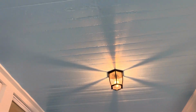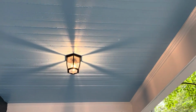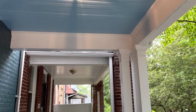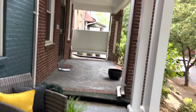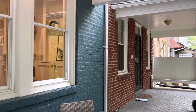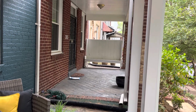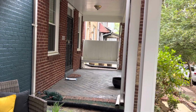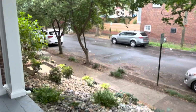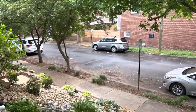I love this blue ceiling that they've put on the porch. It harkens back to when these homes were first built. This was a very traditional historic color. Porch here is poured cement. It's been painted. You can see there's the house next door that is exposed brick versus this blue painted brick. And there's no wall there between. And that, as a matter of fact, is a bench. So here you don't have to worry about front yard because you've got rock down to sidewalk.